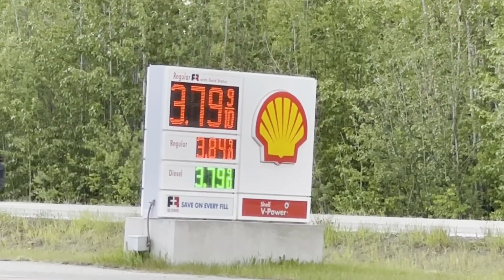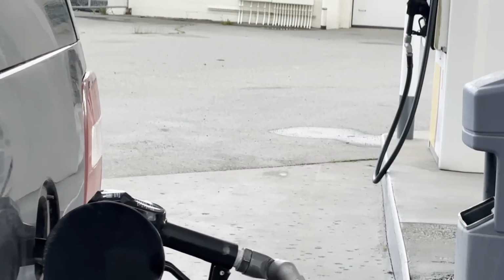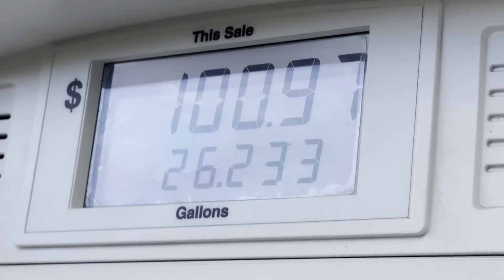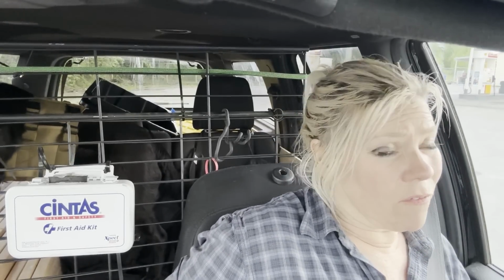I don't know if you ever did this when you were younger, but you went to the gas station with just a couple dollars in your pocket, usually in change, to get gas. You couldn't do that here in Alaska. I just filled up the car, and at $3.79 a gallon, I guess if you had $2 you could get half a gallon of gas, but wouldn't get you very far. So it cost me just over $100 to fill up the tank.